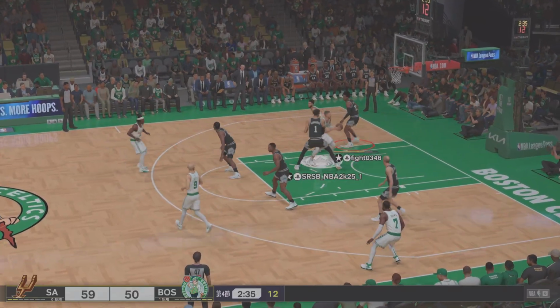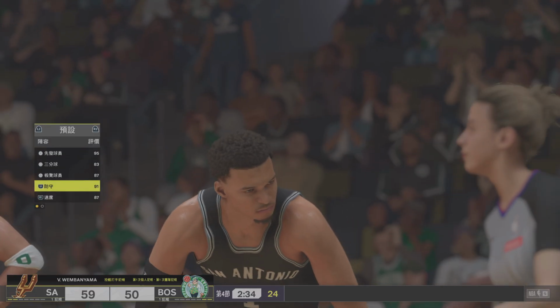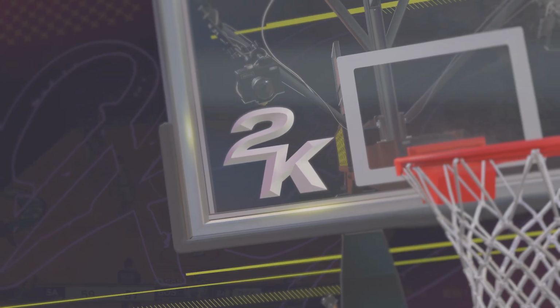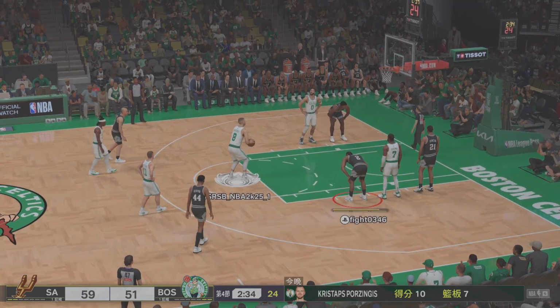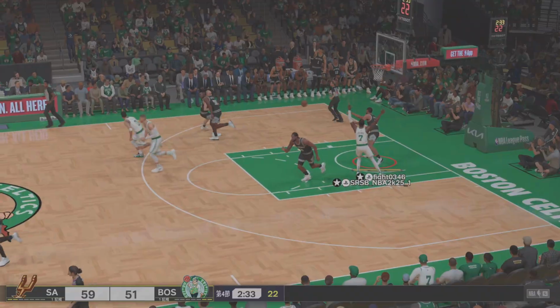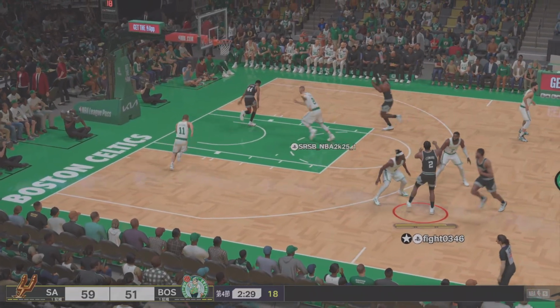Tatum inside. Here's Porzingis. So it'll be 2 free throws. He was fouled in the act of shooting. First personal foul. Boy, the aggressiveness in the paint from Porzingis, putting the onus on the officials to make a call. You've got to make them decision makers. Spurs lead by 8 to the middle.